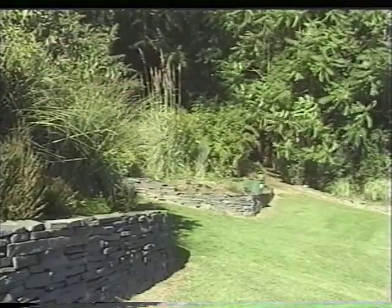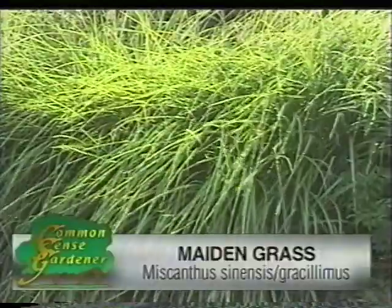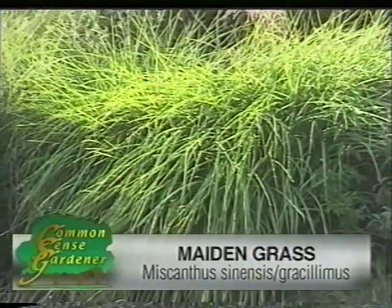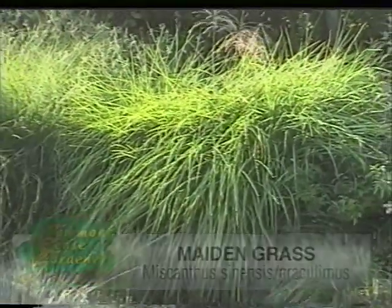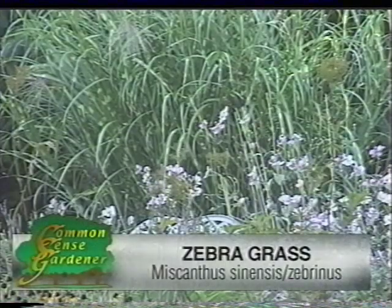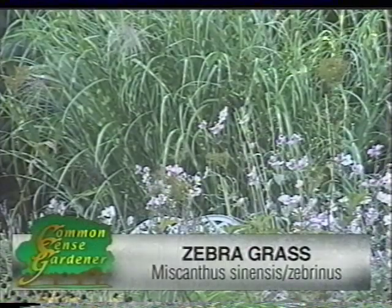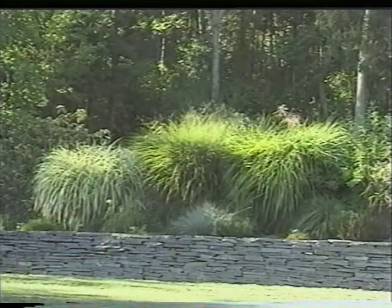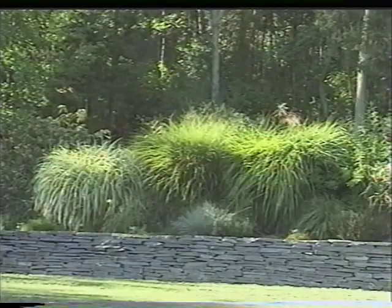Strong mounds of foliage produce startlingly beautiful flower plumes, ranging in color from silver white to cinnamon in late summer and fall. Some of the good choices of the miscanthuses are maiden grass, a strong upright mounded grower with rusted color plumes. Zebra grass has horizontal cream banding along its leaves to provide interest through the season. And Graziella is a fine leaf variety with great fall color.